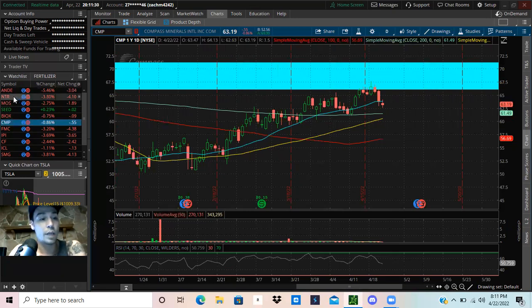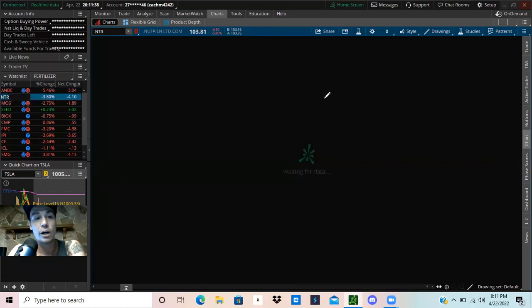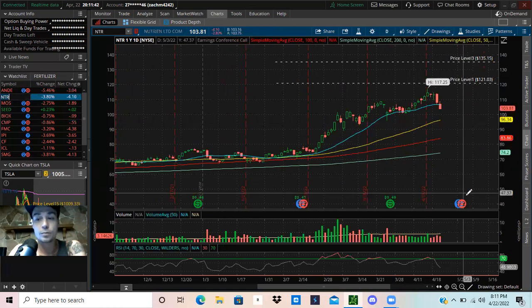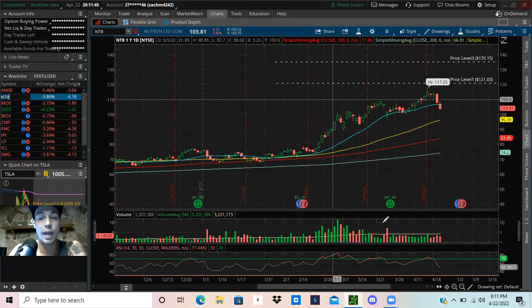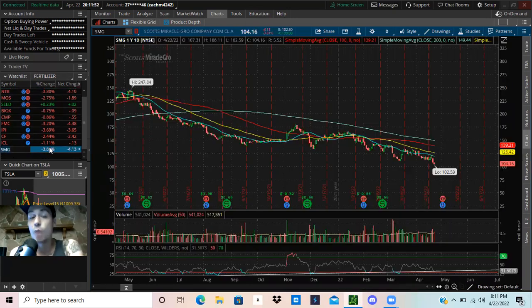Okay, but we'll keep going through the list. Not all of these look as good as Andy and MOS. NTR is another one, Nutrien. Nutrien has been performing really, really well as well. And a lot of these have earnings coming up. It is the beginning of earnings season, so we'll get to see earnings from these within the next month, and we'll be able to get a little bit of guidance maybe on certain individual stocks.